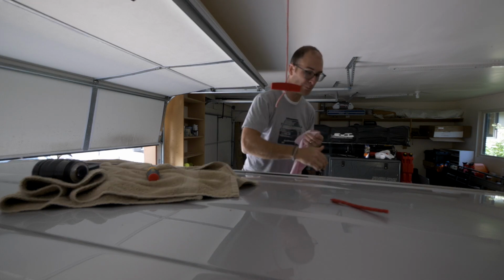So good. Okay, so the area around the holes are clean. The next thing to do is to measure and drill holes in my roof. Now, there's a couple things here. A lot of people are super uneasy about drilling holes in the roof. I actually understand that apprehension, but here's the thing. There's 8 holes in my roof already.